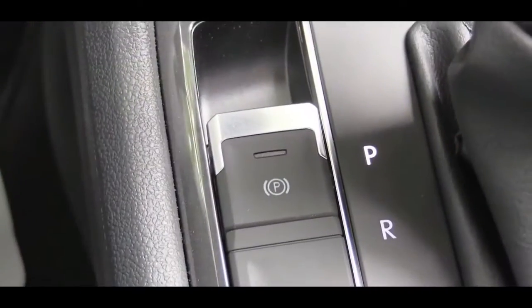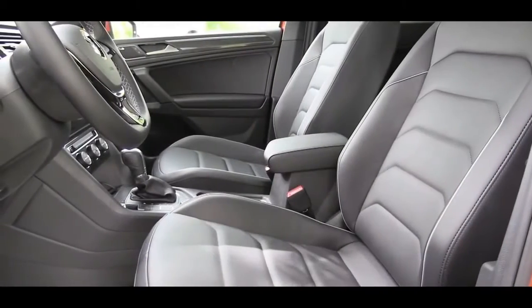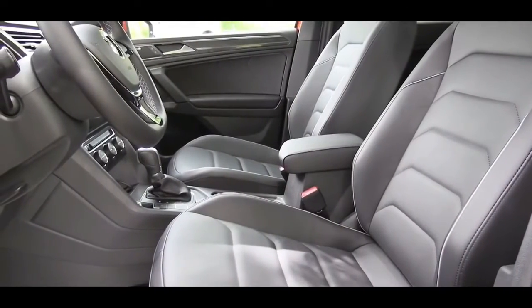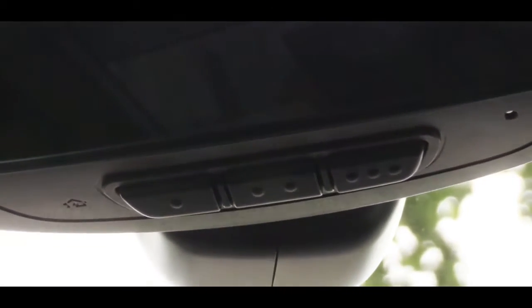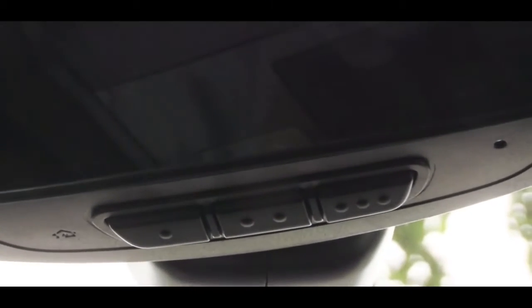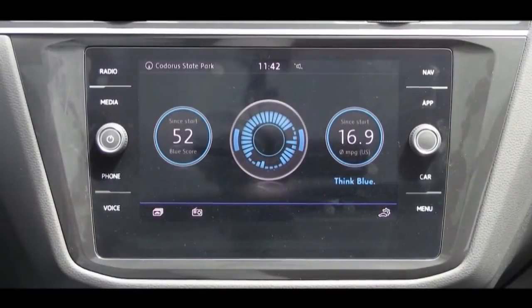Electronic parking brake. Also dual USB ports. There's also a quilted leather on the doors there, that's pretty cool as well. But I also actually have HomeLink controls for up to 3 different garage doors right around this frameless rear view mirror here. So definitely not minding the interior quality here. But now let's make our way to the tech display.